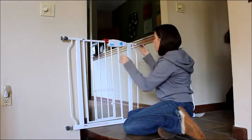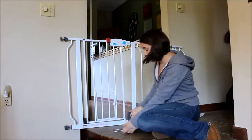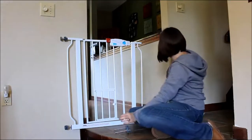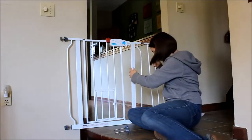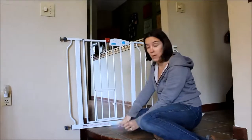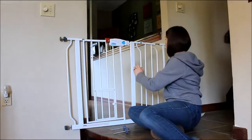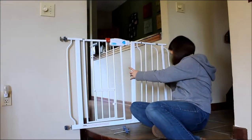I mentioned that there were extenders too. If you have a wider doorway and you want to use those extenders, you just pull out two on one side. Here are the extenders that I was telling you about. This is the 6-inch one, and they just go in those holes where the pressure mounts go. And this is the 4-inch one, and I'll slide that in there too.